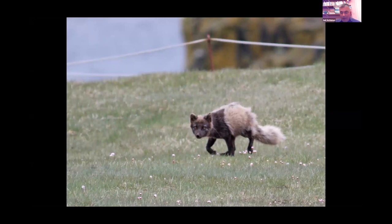I've talked a little bit about food. I'm not going to mention the weather. The weather can be quite variable, but generally not as cold or as wet as people often consider. The only native land animal is this little chap, which is the Arctic fox. And we do get the white varieties, the dark varieties, and the blue varieties.